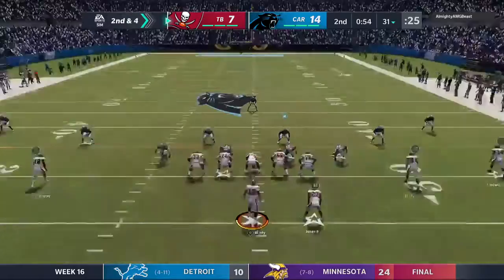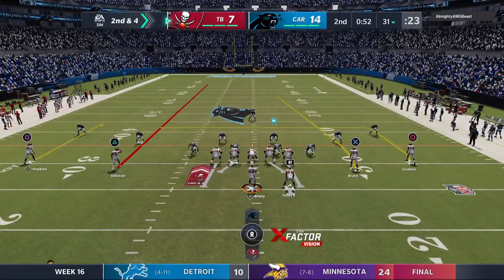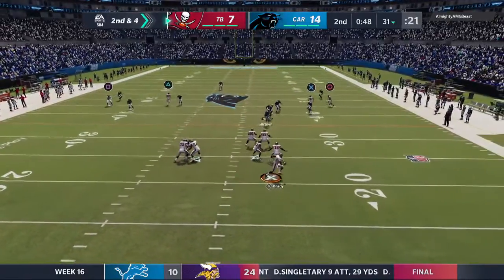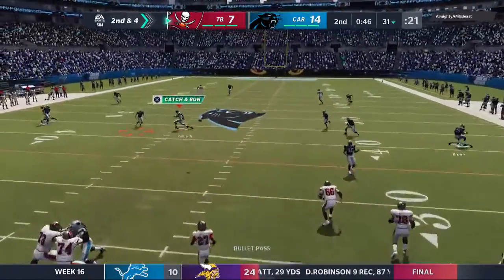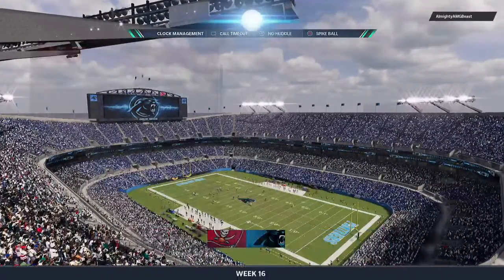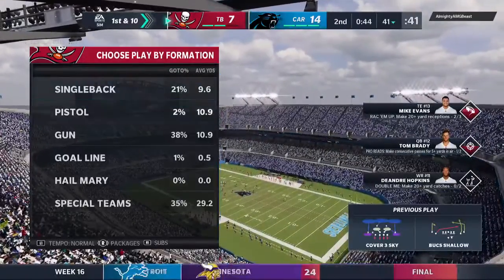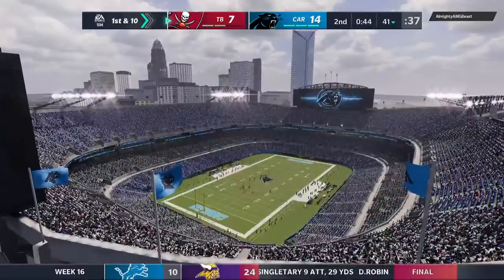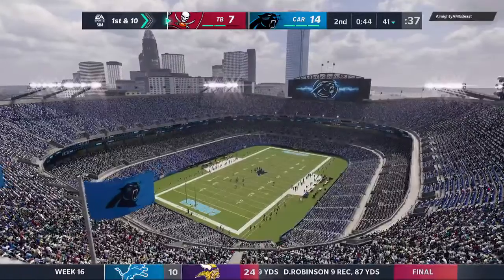They'll come up now 2nd and 4 from the 31. From the gun. Brady flushed out right. And they get him down, but not before he takes it across the field. Now the Bucs going to use the first of their timeouts as they'll stop it with just over 40 seconds to go in the first half.